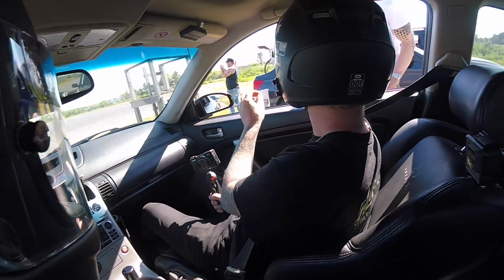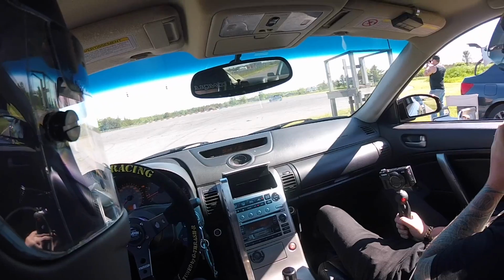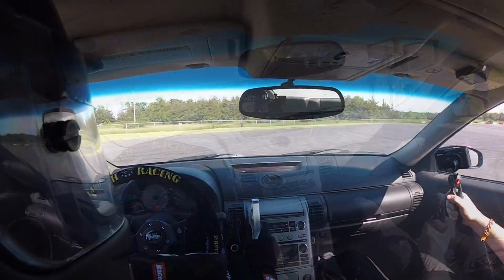Spencer did the same thing. It made a humming noise. Oh, I thought it was the diff humming or something. No, it's like this stock wastegate or something. It makes this weird noise through the exhaust. And that's pretty much all the footage that I have.